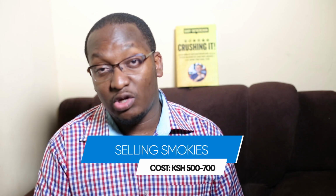Business number two, which is similar to the first one, is selling Smokies. Now, sometimes when you're in a jam, like I saw on Thika Road one of these days, people are actually selling Smokies and sausages, mostly Smokies, because Smokies are easier to sell. All you need to do is buy a pack. A pack is about 250 shillings. There's a larger one that is about 500 shillings. You can actually buy a full one at 500.